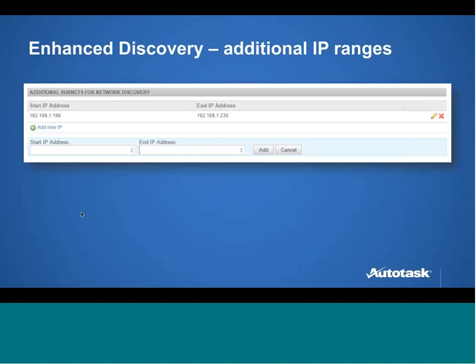We will also find more devices. One of the things we're changing is giving you the option to add additional IP ranges. We see more and more customers use VLANs, so they have segmented their network into multiple VLANs. Sometimes it's hard for an agent to look into those other VLANs. This enhancement that we're planning will allow you to provide additional subnets on a site level. Our agent will scan them when it's doing the network scan and present that information in your Discovery tab.